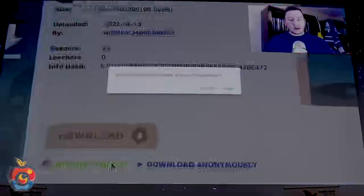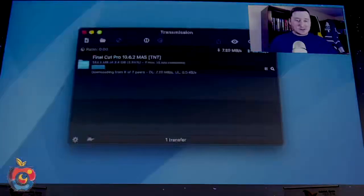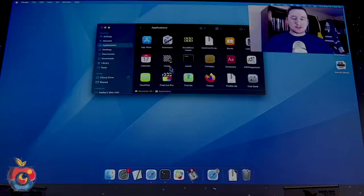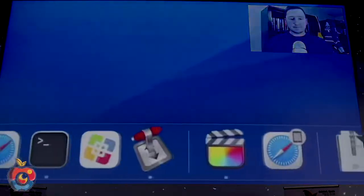So we navigate over to Pirate Bay like it's 2010 and find a slick, cracked version of it. We download this using something like Transmission. We mount the disk image that it arrives on our disk with, and then inside that is the application, and we go ahead and install it. Little did we know, we got owned.